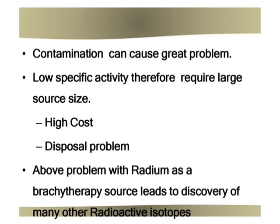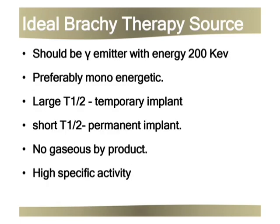Another problem associated with radium was its low specific activity. Activity per gram is considered the specific activity, which means we had a very large source size, so it was not negotiable with the catheter to pass through. Another problem was the high cost, and because of the large half-life, disposal was a real problem. Due to so many problems associated with radium, although it was practiced for a certain time as a brachytherapy source, these problems led to the discovery of many other radioisotopes currently in use.